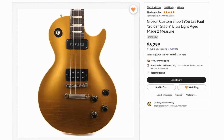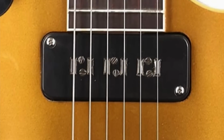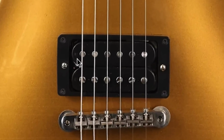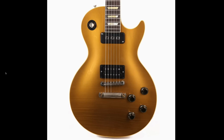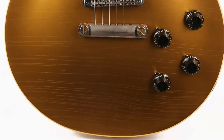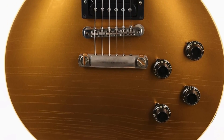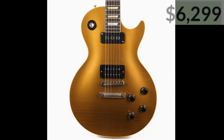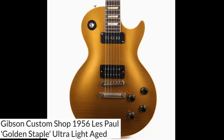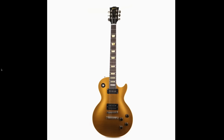But anyway, speaking of the Music Zoo, they also came out with another interesting take. So we were just talking about staple pickups, but here's a staple on a Standard with a humbucker in the bridge. That's like a super ultra modified '56 Les Paul, and it's been aged, it's got the black plastics, that's got a lot going on for it. It's historic spec, so of course it's going to be expensive at $6,299, but they nicknamed it the Golden Staple. And with a name like that, I bet it's got the gold back.